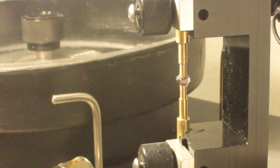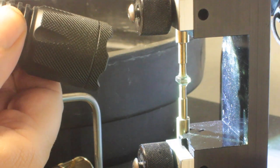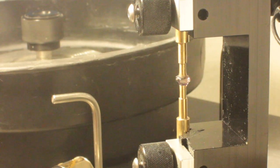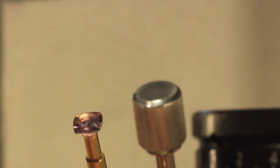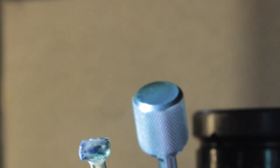Oh wait, I know. Let's check one more time. I guess I don't ever get tired of checking to see if it's still green. And purple. Yep, it's still got the color change in it. Alright, I finished pre-polishing our color change sapphire, and it's purple under this light and green under this light, so all is still well.